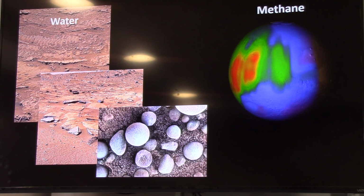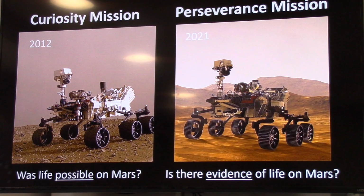Methane was discovered about 5-6 years ago. It's basically what cows produce, the gas. It can be produced biologically, not 100%, but they're excited about the chances for life there. And we've invested in 2 rovers for that reason. Curiosity is still active. It still zaps rocks and finds the gases that are emitted and what they might mean. They wanted to find out if it was possible.